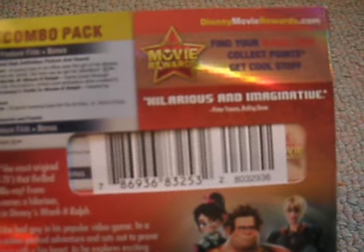Yes, also, the Wreck-It Ralph on the side is actually holographic, too. There's Ralph on that. And I can't remember her name on here, but there she is. See the back. Hilarious and imaginative.